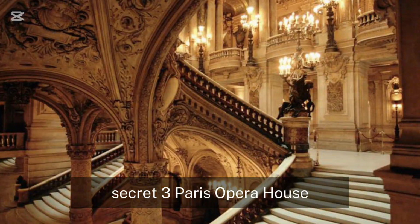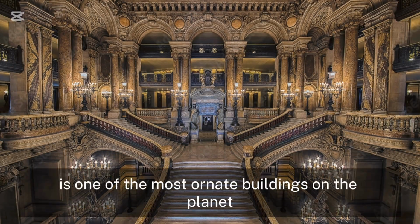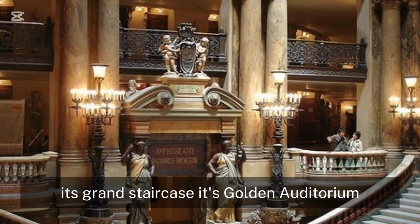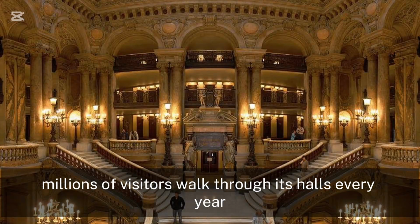Paris Opera House underground lake. The Palais Garnier. The famous Paris Opera House is one of the most ornate buildings on the planet. Its grand staircase, its golden auditorium, millions of visitors walk through its halls every year.